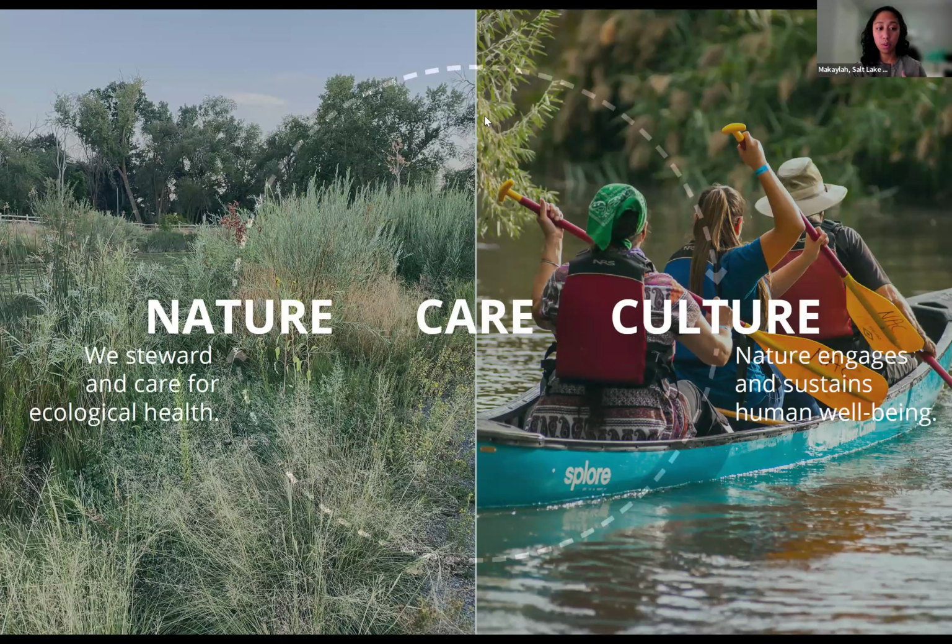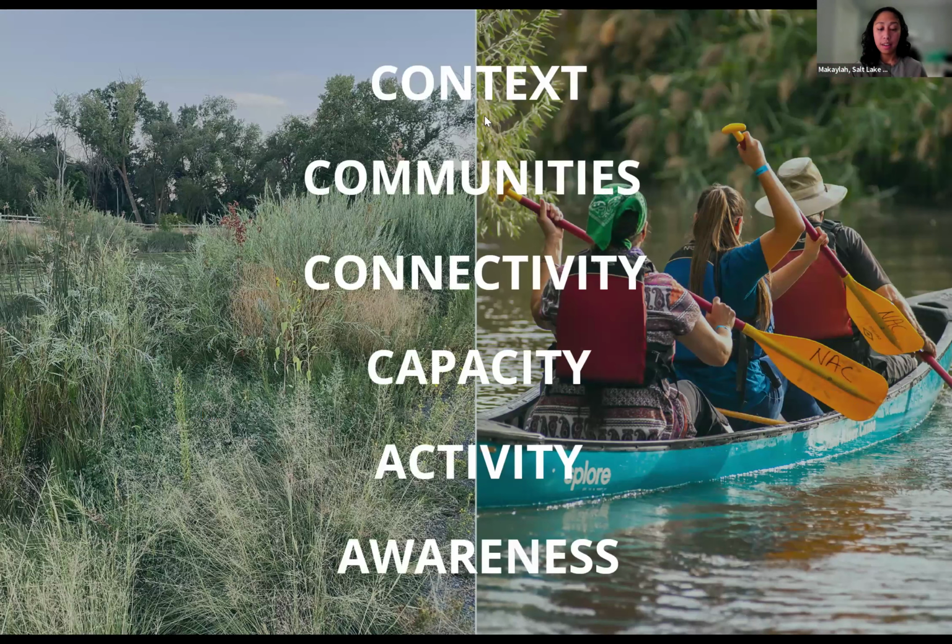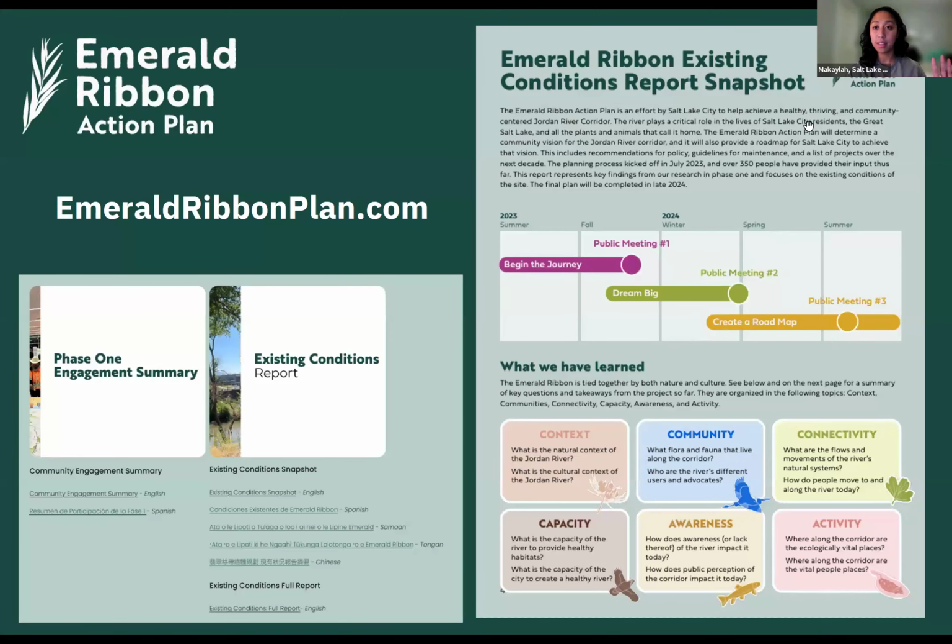So we steward and care for the ecological health of the corridor, and then in return, nature engages and sustains human well-being. So through this lens, there were 6 main categories that were looked at for the existing conditions, and these were context, communities, connectivity, capacity, activity, and awareness. So these are the chapters of our existing conditions analysis, which is available online. It's something like 120 pages, but we've also put together this really awesome 2-page snapshot that covers all the really major findings of this report.